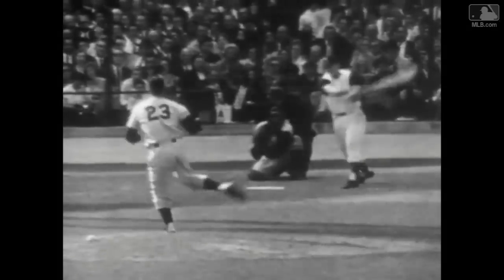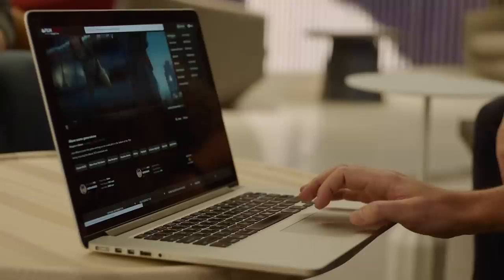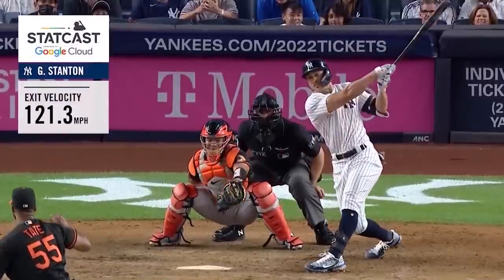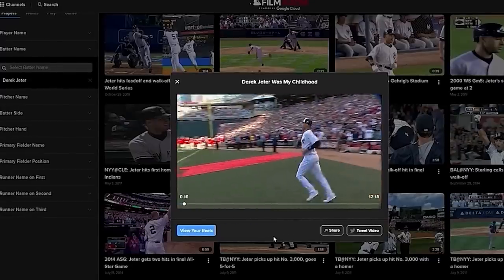Working with Google, we're preserving the history of baseball going back into the 1940s, and we're able to make highlights available to our fans. Google Cloud hosts all of these video clips for us. And now we have an opportunity to enrich this format beyond what it is today. We're looking to modernize the entire platform that we have and move into delivery through Media CDN.